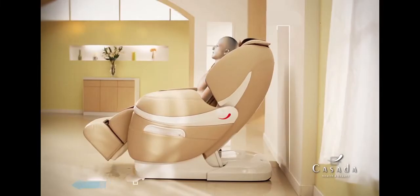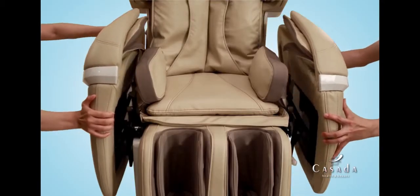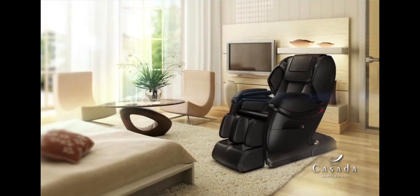The Skyliner A300 from CASADA. Flexible, sophisticated, intelligently and economically designed. The new world of massage chairs.